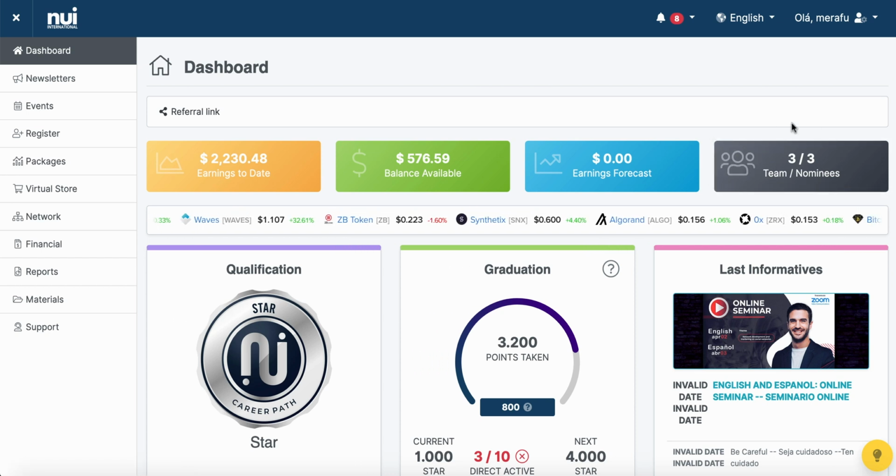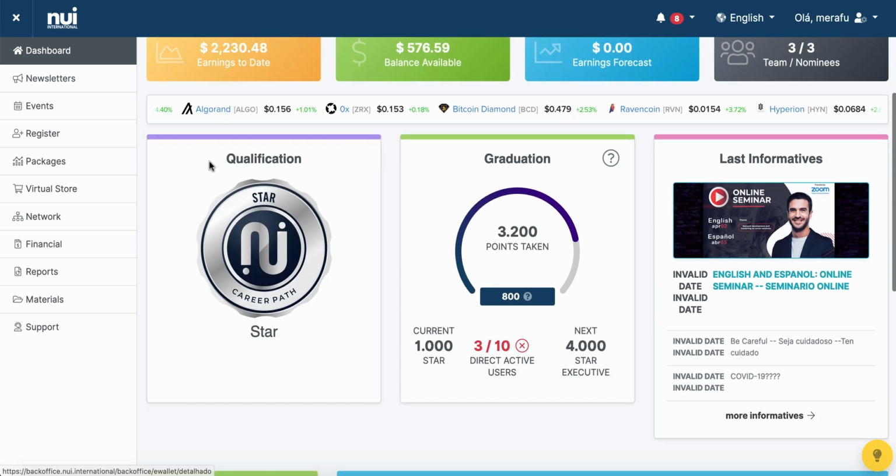Every person you bring in, you get 10% of their investment. So if they invest $10,000, you make $1,000, which is pretty good. One of my team members invested about $16,000, so I made $1,600. That's pretty good. Here you see how many points you have so far, and obviously every point is $1. So I invested $3,200 and now I have 3,200 points.